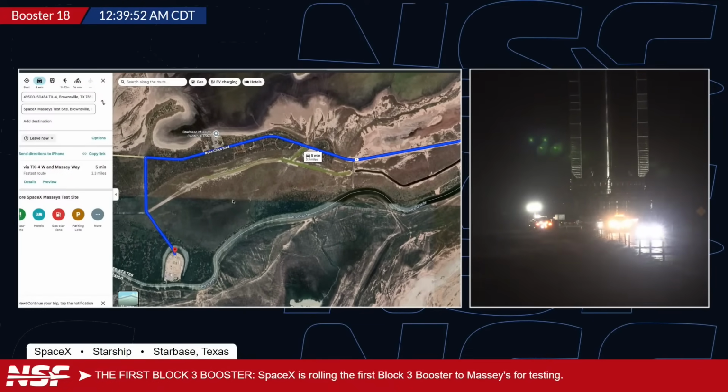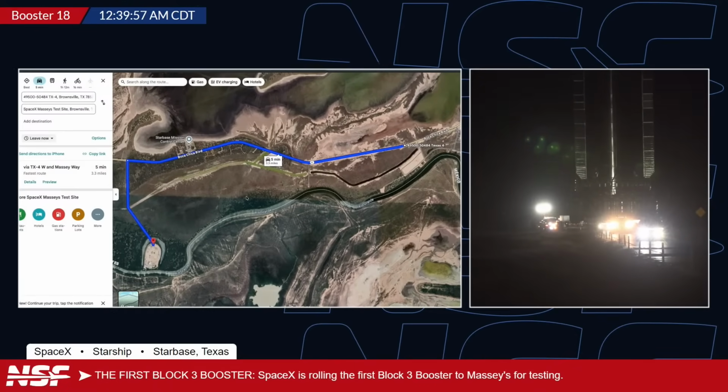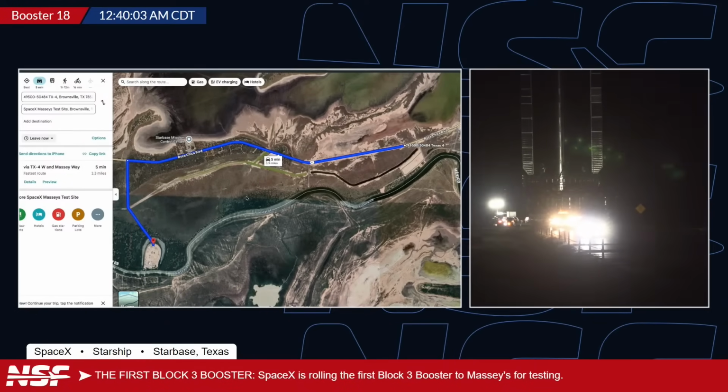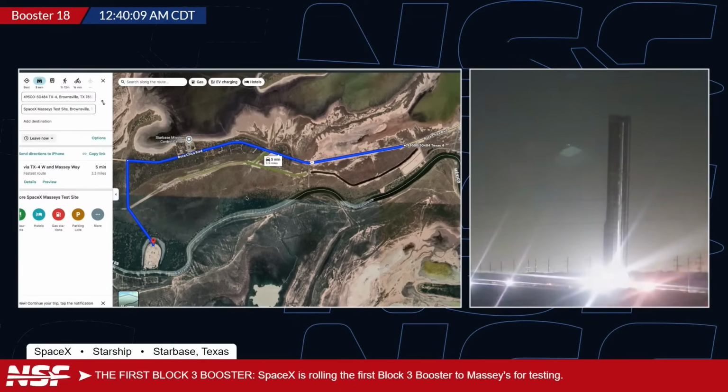Can you imagine if they didn't have to take it slow? And all of a sudden you just see a booster going down the road at like 35 miles an hour. That would be curious. Terrifying.